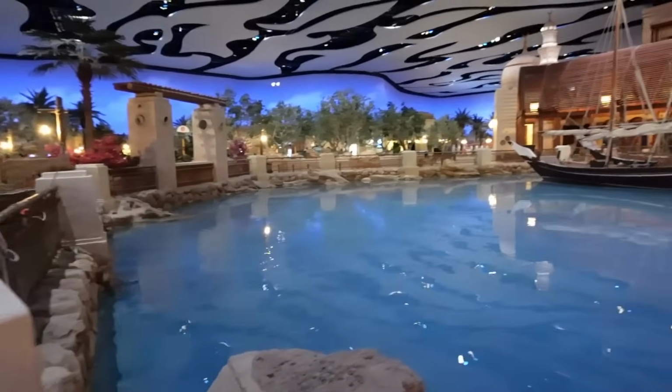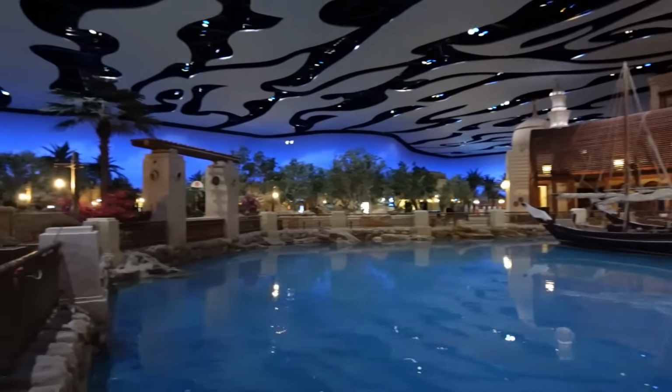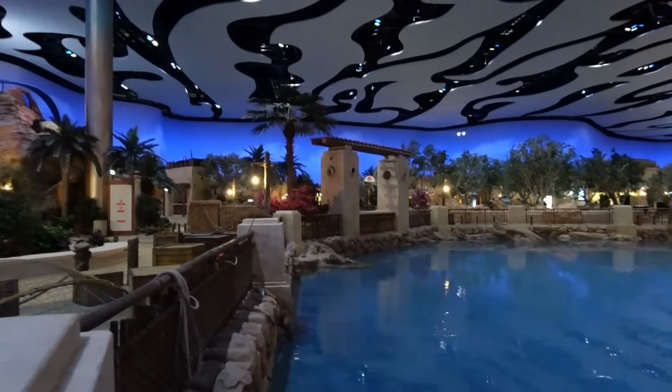Oh, we've just had a couple more rides down there on Manta to end our day. And yeah, we're back here now at the exit to the park. Of course, all the ocean here.